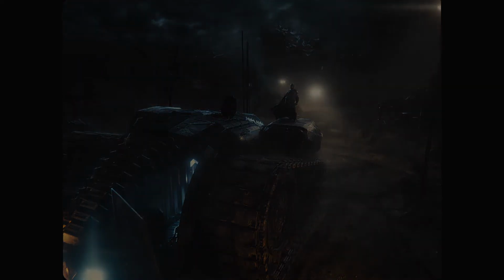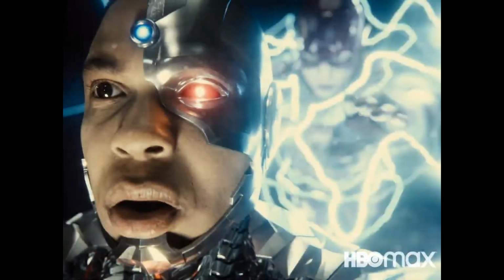And another really interesting shot is when Cyborg enters the Mother Box, and you can see Flash behind him as well. We don't really know what that shot is going to be, as we know that Cyborg is going to have his own kind of nightmare, or at this point he's going to enter the Mother Box and have a vision of his parents and him having a happy life in general. But in the shot you can see Barry behind him, so this could potentially mean that this is the second time Barry comes back and he can save the League, or we don't really know.